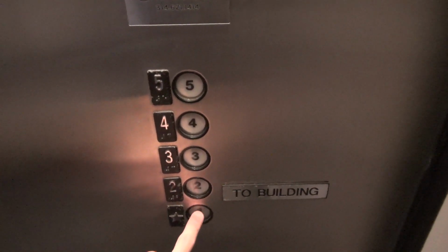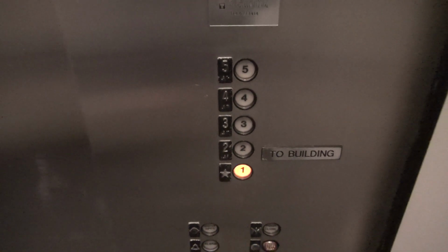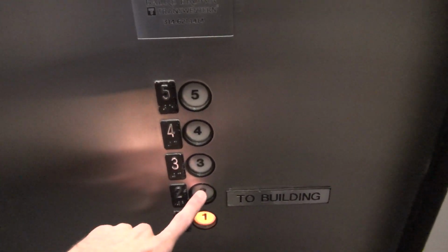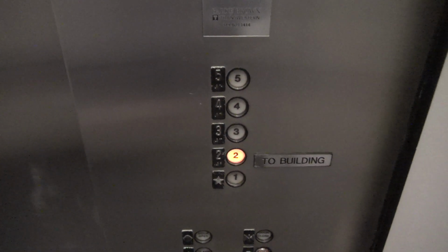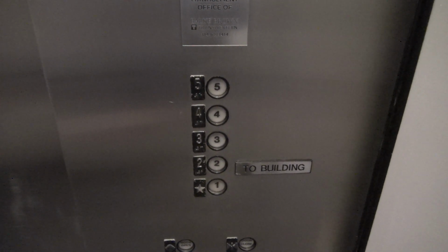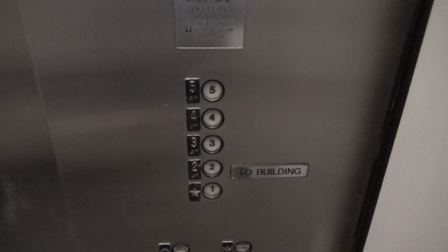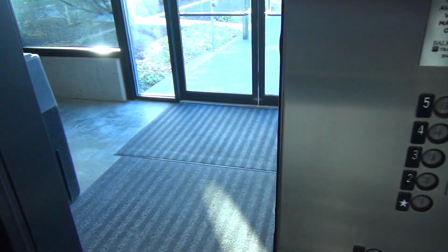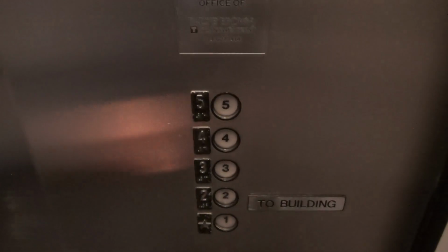Let's push one while we're on one. Oh, it just lights up. Now up to two. It's kind of an interesting glitch. Now let's push two while we're on two.